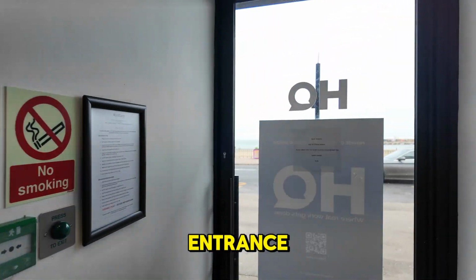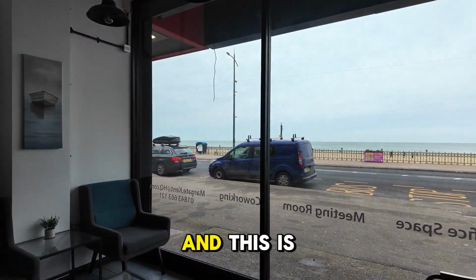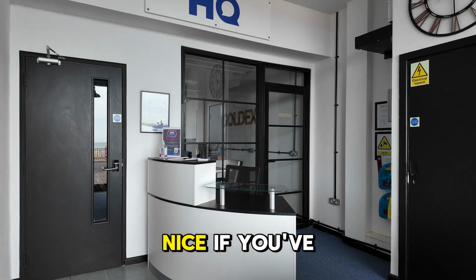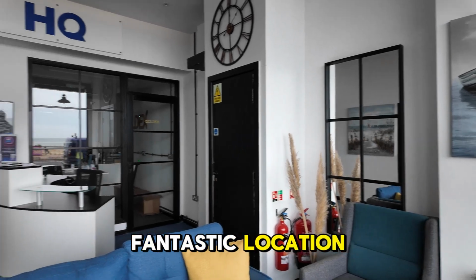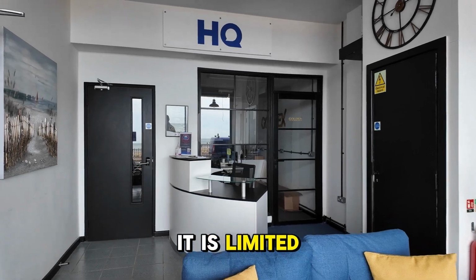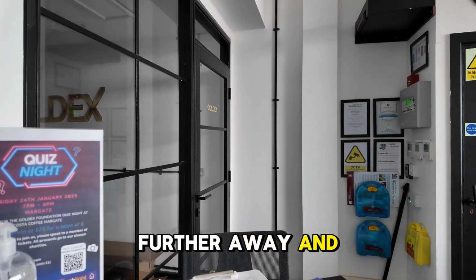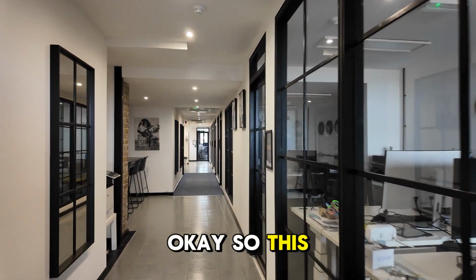Okay, so this is the main entrance when you come in off of the pavement of the main road, and this is the area that you're greeted with, which is really nice. If you've got meetings, you want to meet someone here, you want to book a meeting room, it's a fantastic location. You can park right on the front as well. It is limited to 2 hours, or you've got the Dreamland car park at the back, or you can park a bit further away and walk.